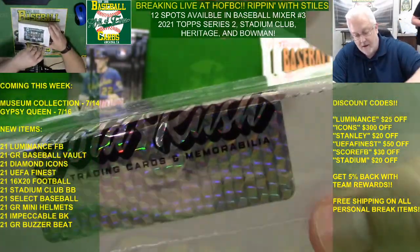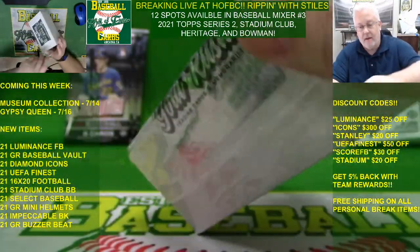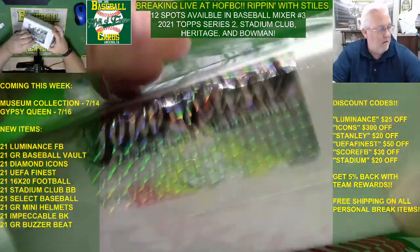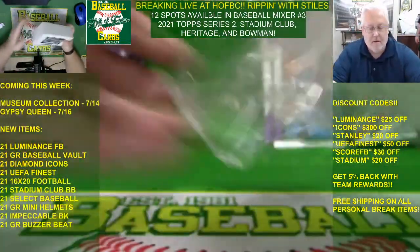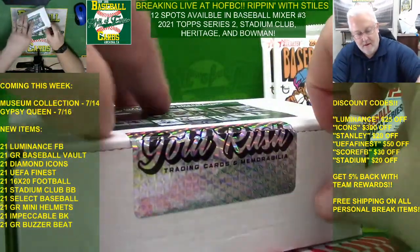Richard's on deck. I'm going to go out on a limb here and say that Richard got a jersey. Am I mistaken? Nope. I kind of like it too.